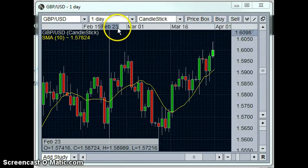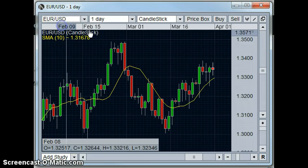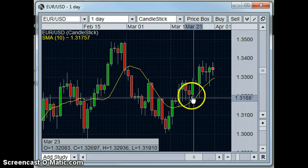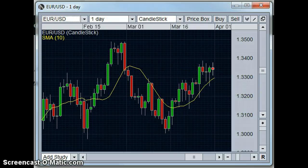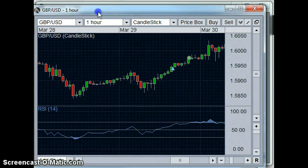Taking a look at a couple of other trades, let's just take a look at the euro. The euro was very, very narrow this week, but it remained to the upside, and that's the key thing. It remained to the upside, so only trades to the upside were taken. There was only actually, I think, one trade.